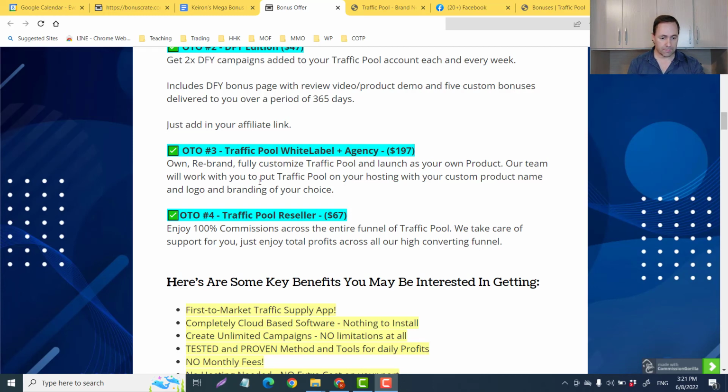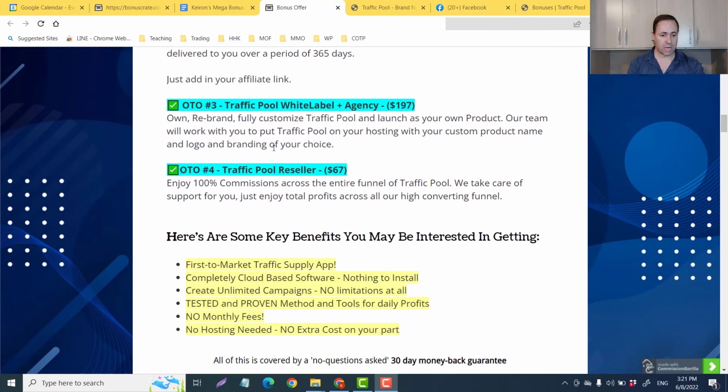Next one, guys, OTO 3, traffic pool, the white label, and plus agency at $197. So you can fully own traffic pool. You can rebrand it as your own product. You can sell it, get 100% of the profits, and they will work with you in conjunction to make sure that you're getting the most profits across your funnel. And number four is the traffic pool reseller, where you can, again, sell the entire funnel. It won't be yours, but you will get 100% of the commissions.